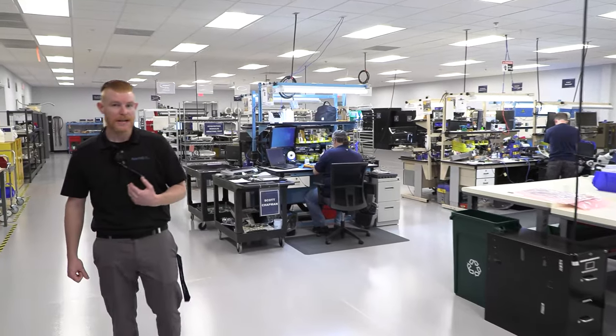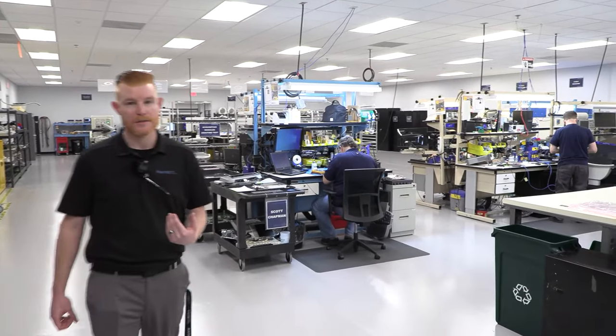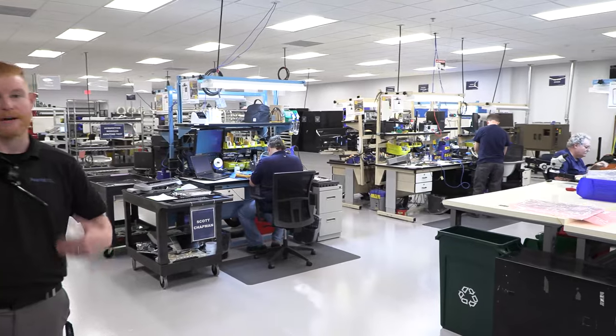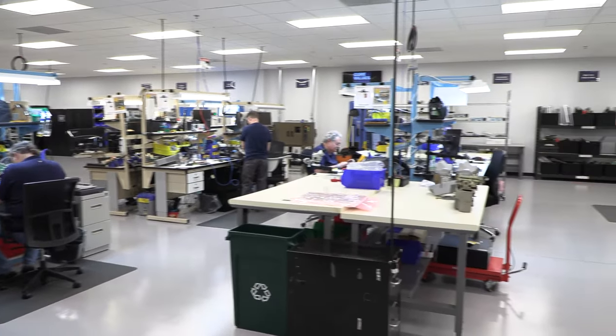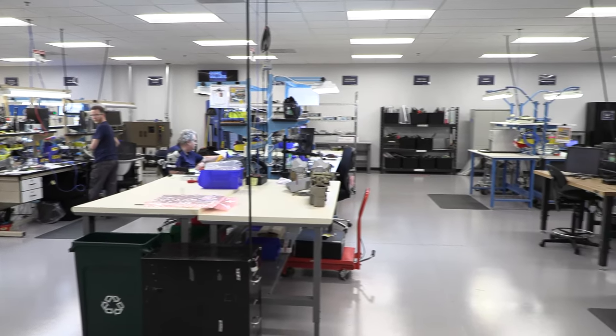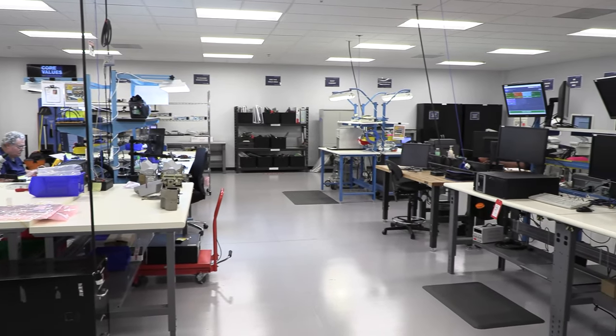Another thing you'll notice in this lab too, we've made our own commitment to continuous improvement and 5S standards. So if you notice, the lab is very organized. It's laid out in a certain platform, and we maintain our standards here weekly and daily.